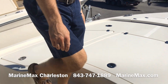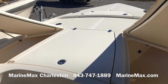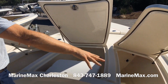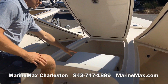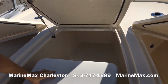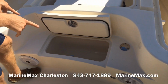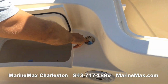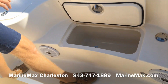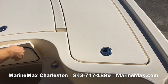Lots of storage on the 231. You've got port and starboard storage for fishing rods, both sides. Storage for your battery charger for your trolling motor is beneath the Yeti cooler. You've also got a live well forward, freshwater fill, and two speakers. All of these lids are on a gas shock. They have a nice soft close.